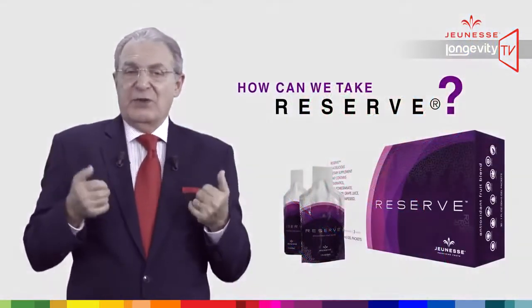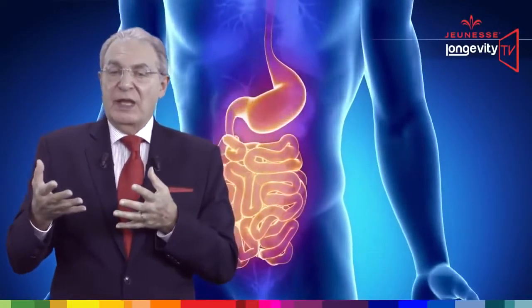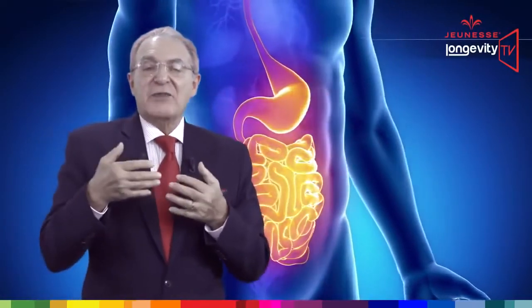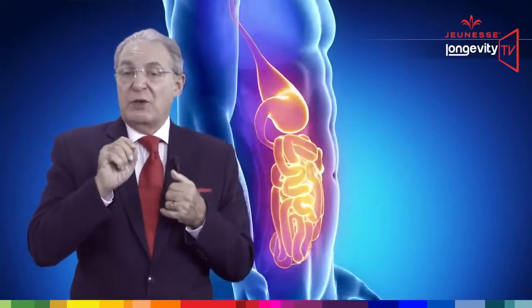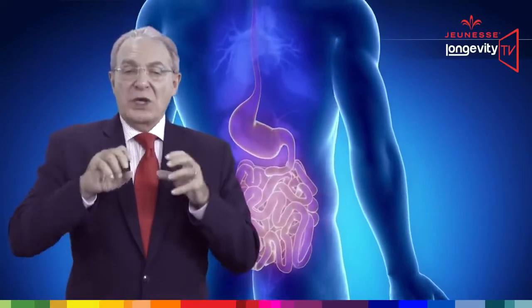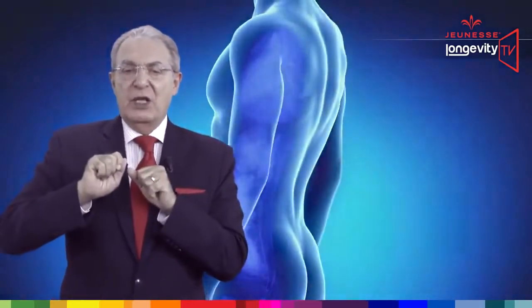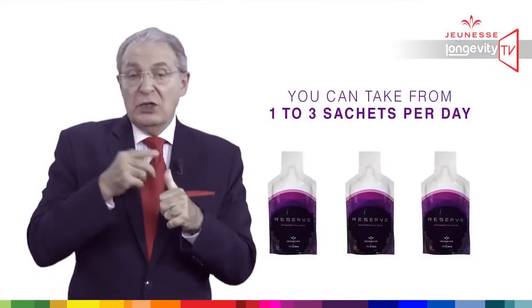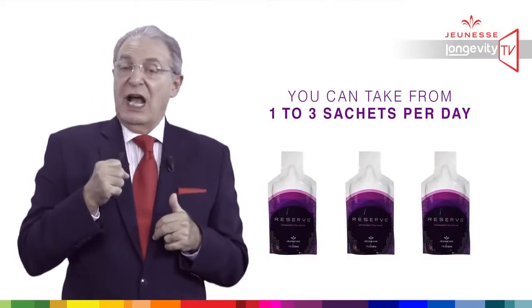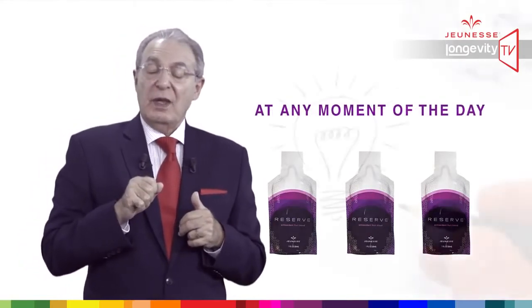How can we take Reserve? Reserve is presented in a gel form, and this gel delivery system is very important because it increases the bioavailability of our ingredient, which means better diffusion through the digestive barrier. You can take from 1 to 3 sachets a day at any moment of the day.